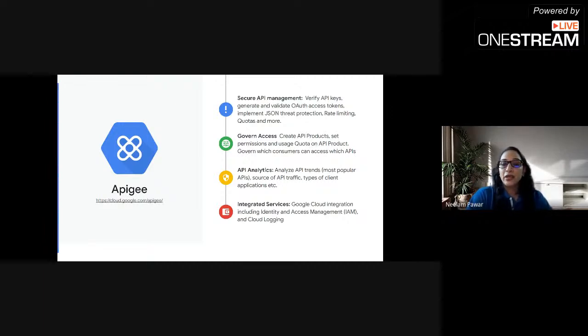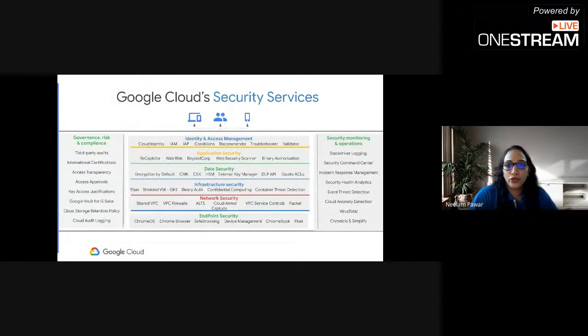And next, you can have Cloud Logging enabled. Whatever access or requests get captured, you can send that into your logging as well. And this is the complete portfolio of the Google security services.